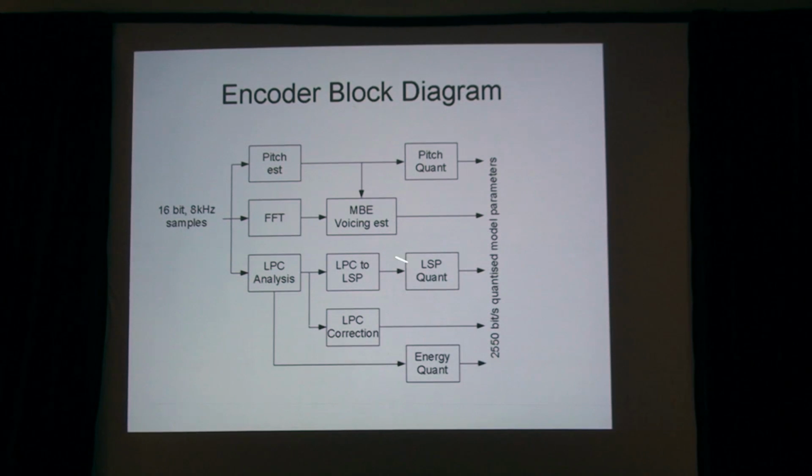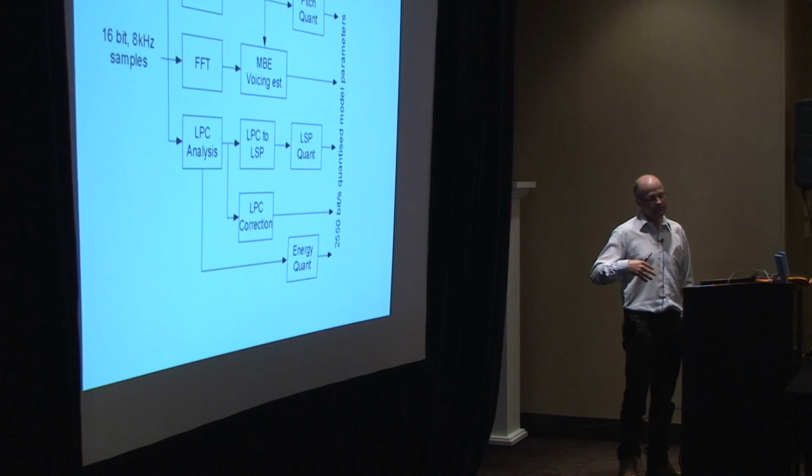Then we have the LPC analysis that I mentioned previously, which models the spectral amplitudes, or the magnitude of each sine wave. When we want to transmit it over the channel, we convert the LPCs into something else called LSPs, line spectrum pairs. They're an equivalent parameter set that is easier to transmit over the channel. It requires fewer bits. I haven't got into the maths required for that, but suffice to say it's a better way to transmit that's more robust to quantisation. We also quantise the energy of each frame to about 5 bits using a log quantiser, which is just how loud the signal is on that particular frame.